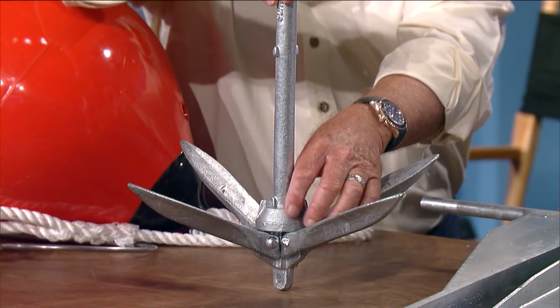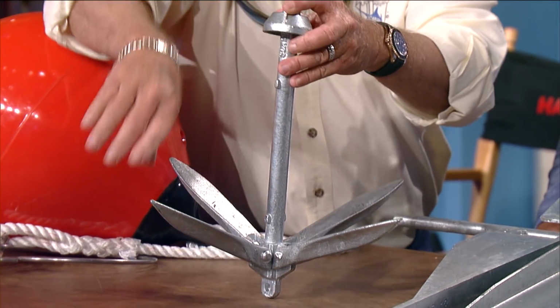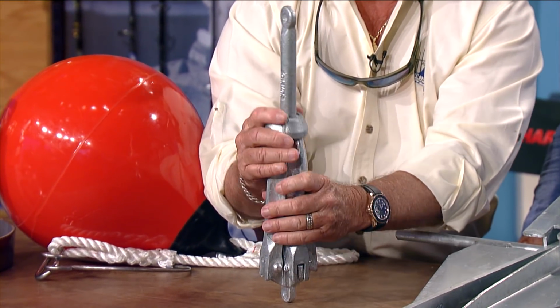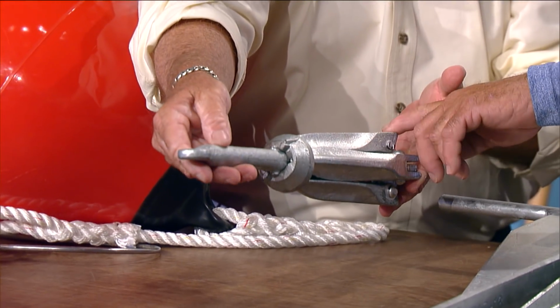The thing that I like about this, Mike, and this was a point that you brought up, is this can be used on a little boat, even a little skiff. It doesn't weigh much, and it can be easily stored. Some guys, if they're going to the beach, will have one of these in a bag with a small piece of chain and 30 feet of rope. You can go anchor up next to the beach or the sandbar. It's nice and easy, it's simple.